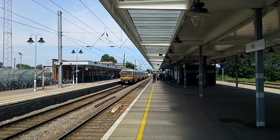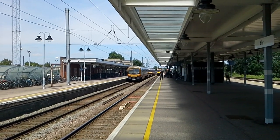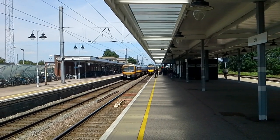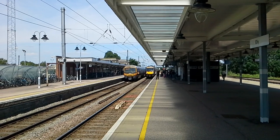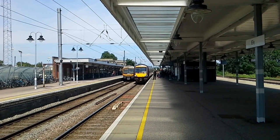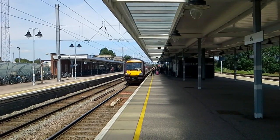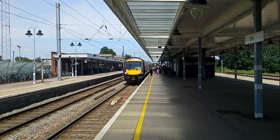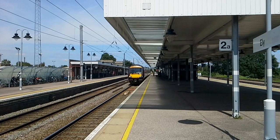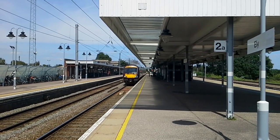Service off to Stansted. That's 365505 departing for King's Lynn. And about to depart would be the 1352 CrossCountry train service to Stansted Airport.